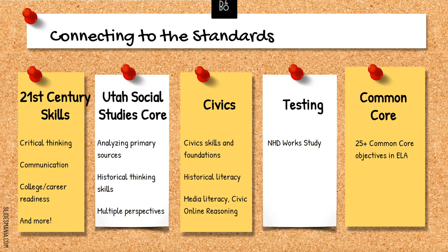Those skills are really built into what they would be doing with NHD. In terms of standardized testing, NHD did a national study a few years ago called NHD Works that demonstrated that the skills that students develop through NHD bring test scores up. So if that's something that you need to reference, it's available on our website.